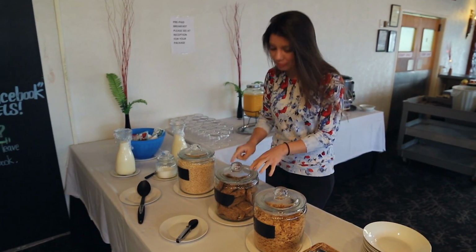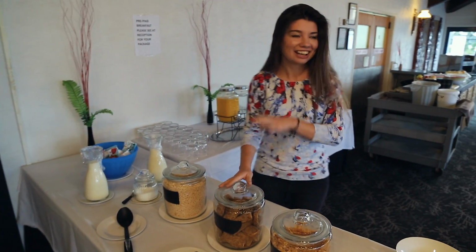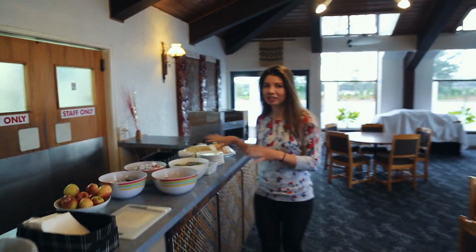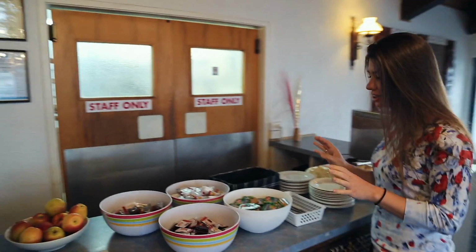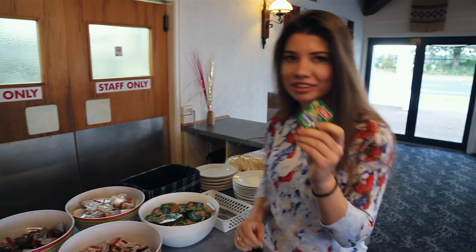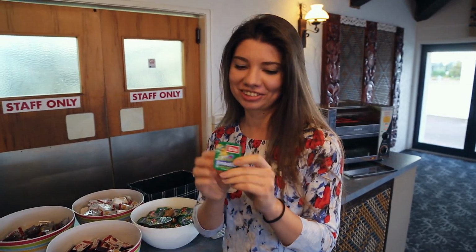For example, this muesli bar looks really intriguing. And also, I will show you my personal favorite. In this station, you can make different toasties, like sweet ones, not sweet ones. And here is the peanut butter. Impossible to live in New Zealand and not to love peanut butter.